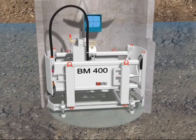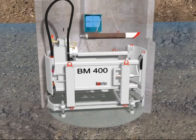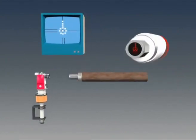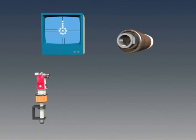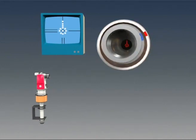The first step is to install the pilot rods. The double-walled pilots consist of a pilot head with an integral LED target, an outer screwed casing, and an inner pilot rod. As the pilot is advanced, the camera on the theodolite can view the LED target on the pilot head through the hollow pilot rods, and the crosshairs on the monitor screen indicate the correct alignment.